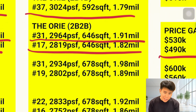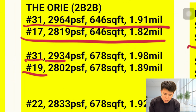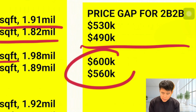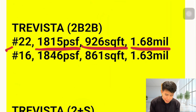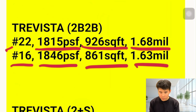Now if we look at the slightly bigger 2-bed 2-bath for the Orie, at the corresponding floors: 2934 PSF, 678 square feet, 1.98 million for level 31, and level 19, 2802 PSF, 678 square feet and 1.89 million. Over here, you can see the price gap of 600k and 560k. And now we look at Trevista's 2-bed 2-bath. Level 22, we have 1815 PSF, 926 square feet, 1.68 million. Level 16, 1846 PSF, 861 square feet, 1.63 million.